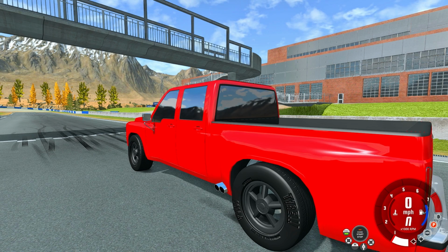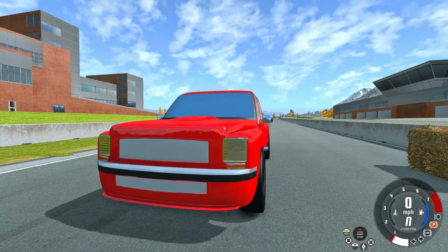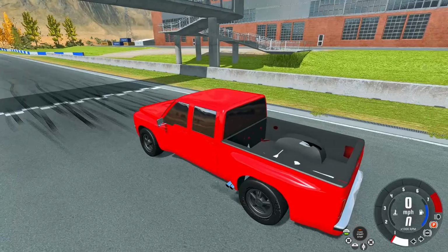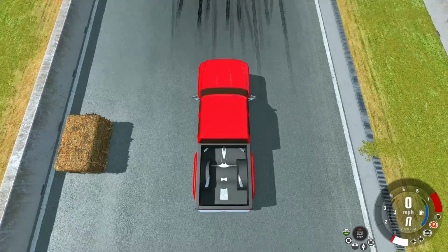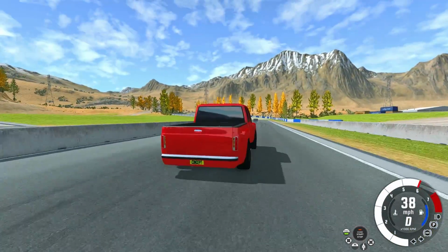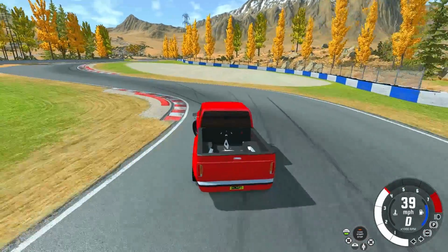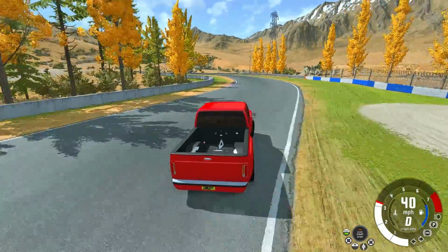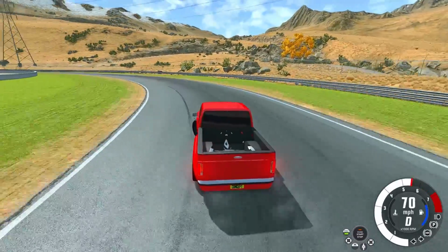Alright, we've got our big inline 6 pickup here, the crew cab. There's some big headlights. Yeah, it says the inline 6. It should be more powerful than the last truck. It does sound different. Of course, the automatic transmission has no idea what to do, but that should be the case for all of these cars, since they're all using an automatic of some flavor.